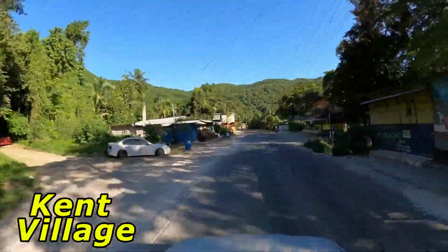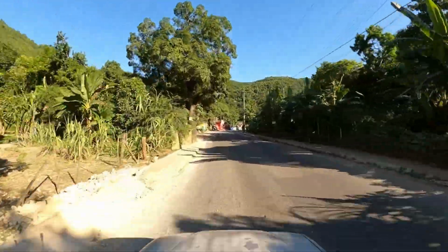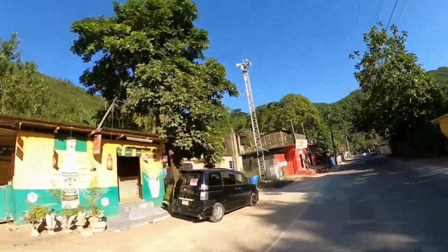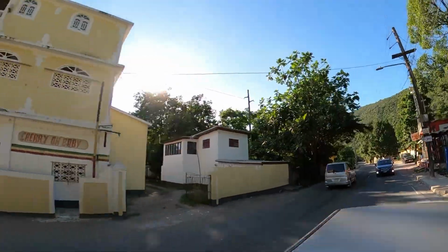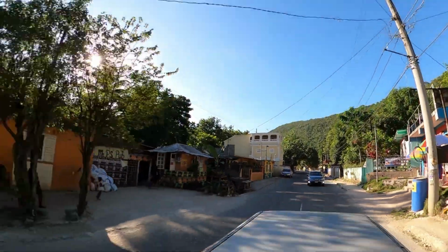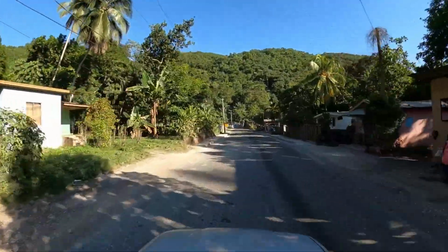This is now Kent Village we are heading into and passing through. The traffic is not so busy at this time of day, Friday, almost midday. Usually there are long lines if there's a big truck or some road work going on, which there's always something happening, but it's a nice laid back village.